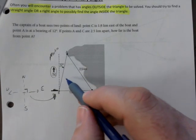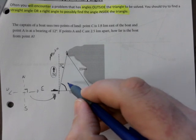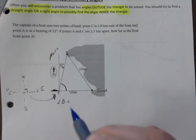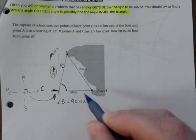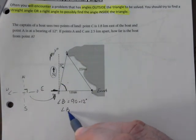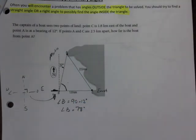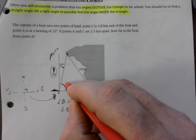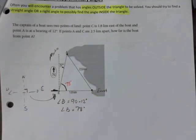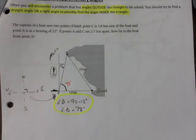So in order, if this is 12, I don't like it that it's way up there, but it doesn't matter. This angle right here, angle B, is going to be found by going 90 minus 12. The 12 degree bearing here, this sliver here is 12 degrees. I'm going to subtract it, and I get 78 degrees. Okay, so that's 78. I can write it inside here. So that would be worth a mark on a test or even on the provincial exam. You finding this part right here, I would circle that, would be a mark basically.